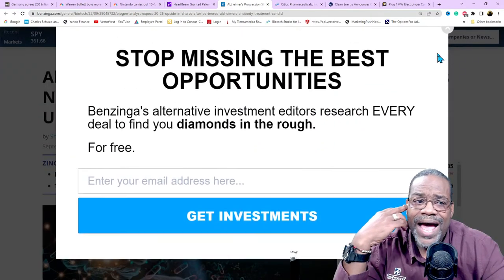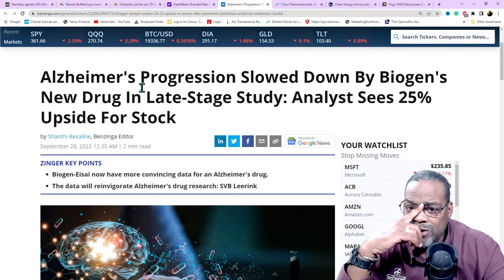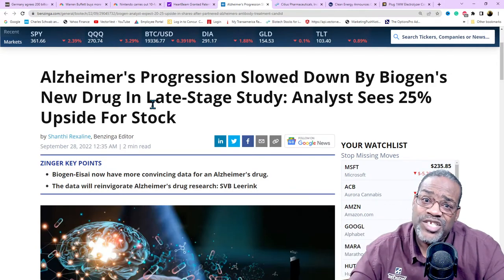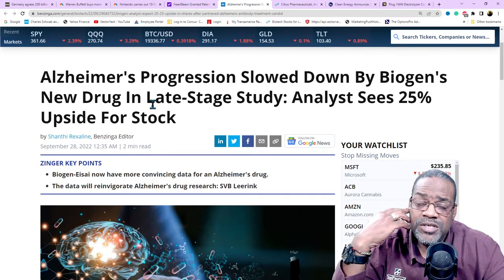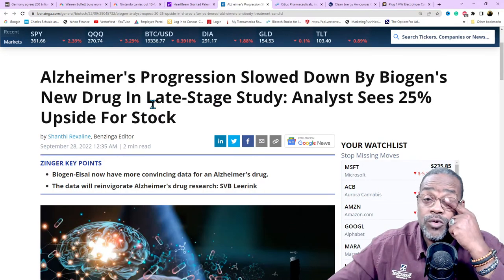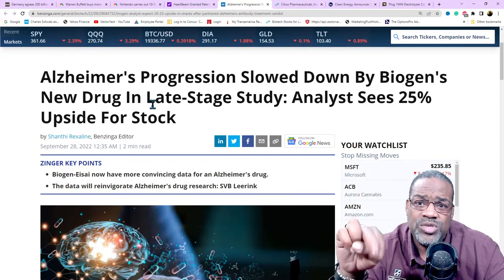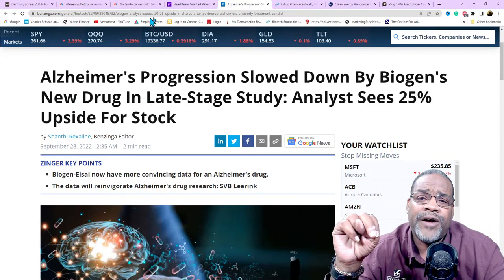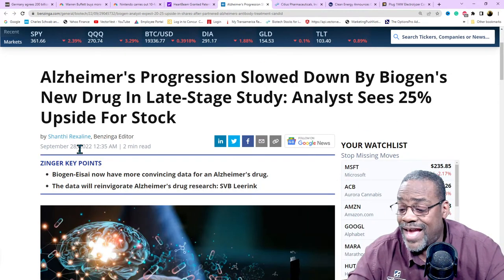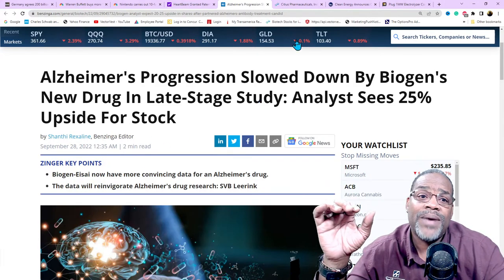Another one, BIIB. BIIB, Alzheimer's progression slowed by Biogen's new drug. That's huge too. Alzheimer's is a big thing in a lot of people. And if you can get a drug that can slow down the progression, even by a little bit, that's big news. So that's two stocks I want us to keep our eyes on, Heartbeam and BIIB. This was a story that came out yesterday. The stock jumped up today. We'll see more about it.